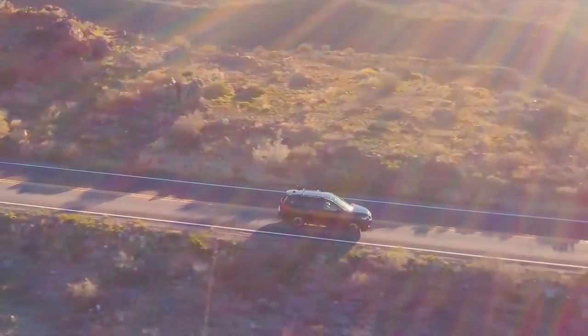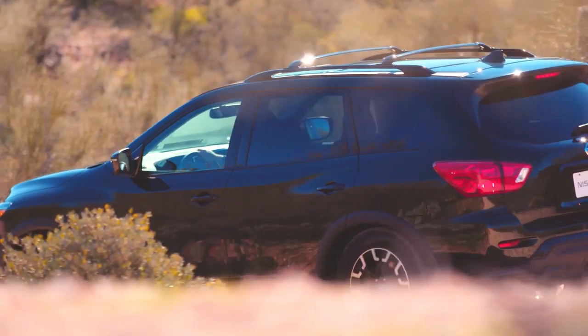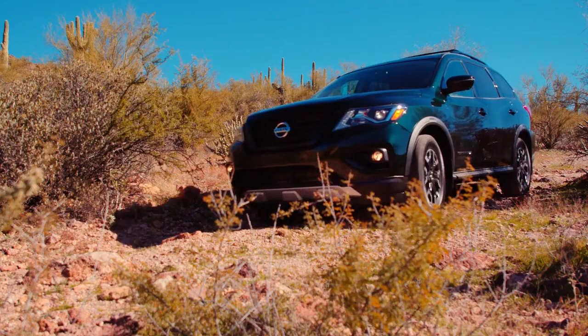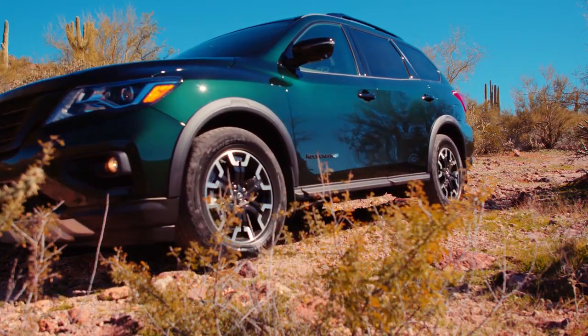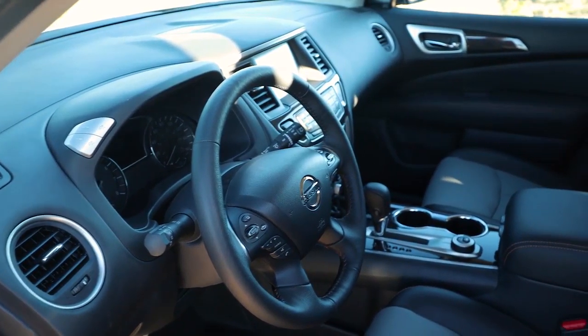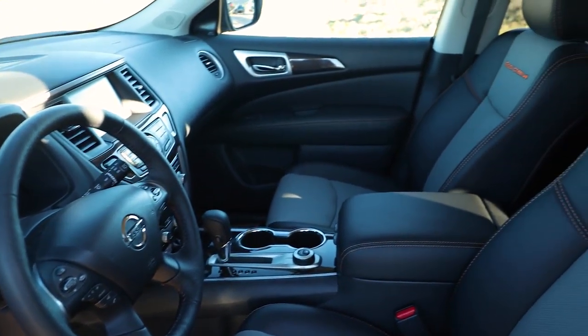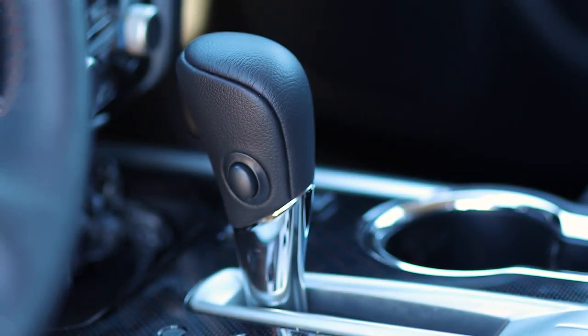All 2019 Pathfinder models are equipped with a 284 horsepower 3.5-liter V6 and Xtronic CVT transmission, returning 22 mpg in mixed driving for a 4-wheel drive model. Torque is rated at 259 pound-feet. Rock Creek Edition pricing starts at $36,260, including destination.